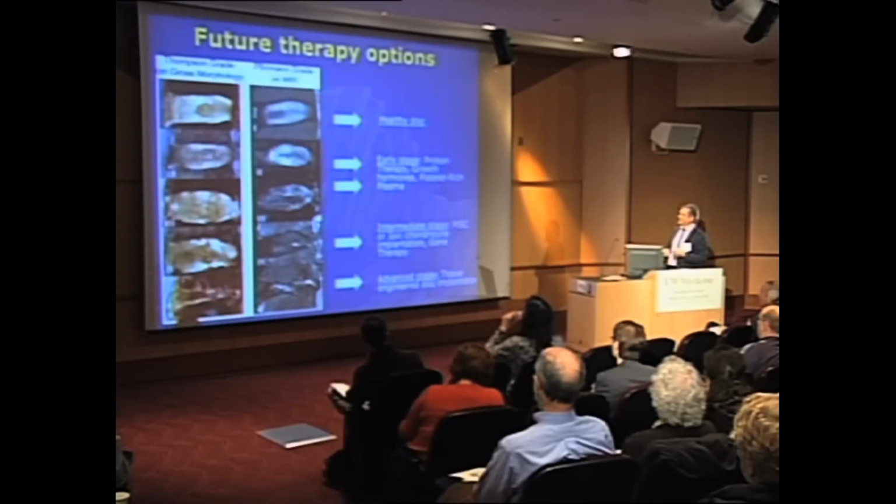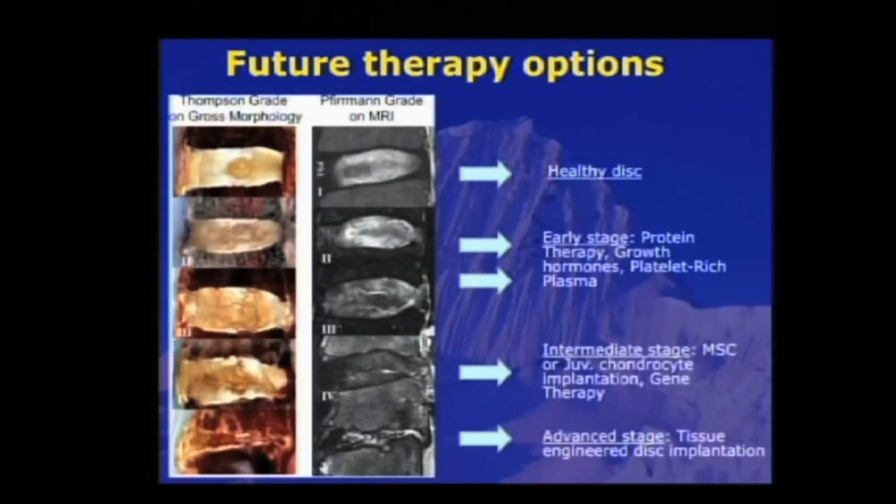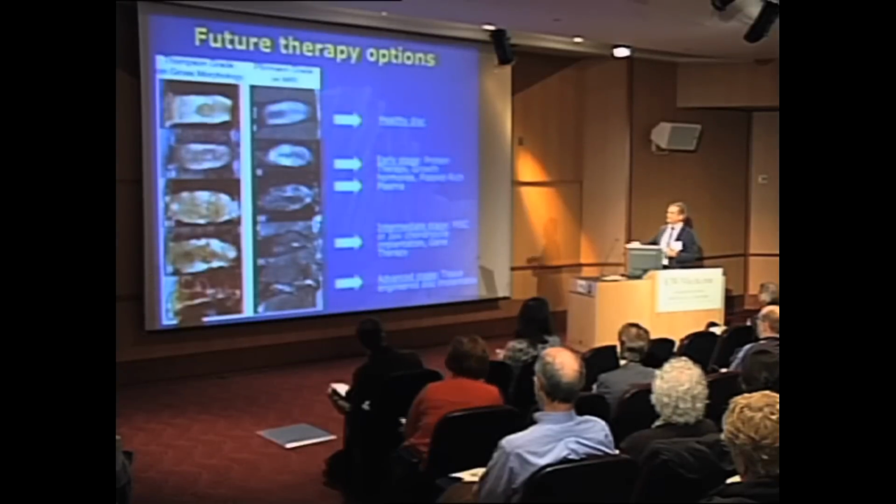Studies have been done looking at protein therapy, growth hormones, platelet-rich plasma. Now there are some really interesting, exciting results on juvenile chondrocytes that are being used to treat relatively early stages of disc degeneration, mesenchymal stem cells. Some work has been done, but not very successfully so, on gene therapy and then tissue engineering. So I think if you look at this really fascinating cascade of events, these biological treatment options become more and more interesting.